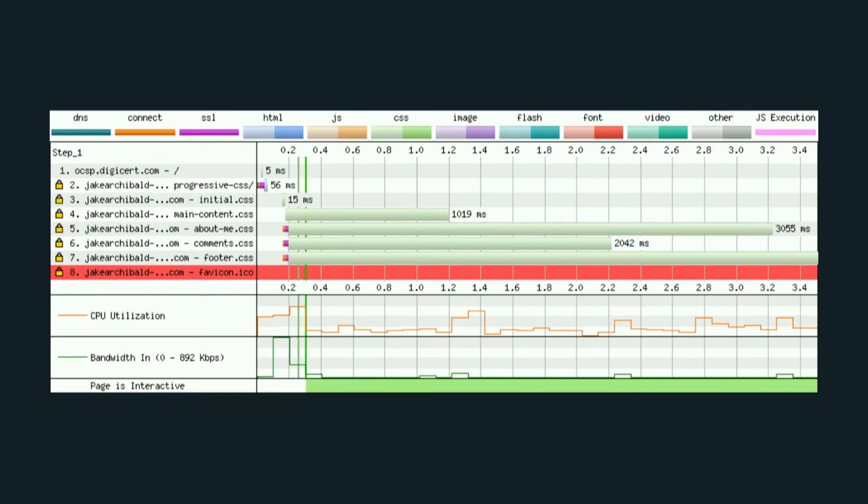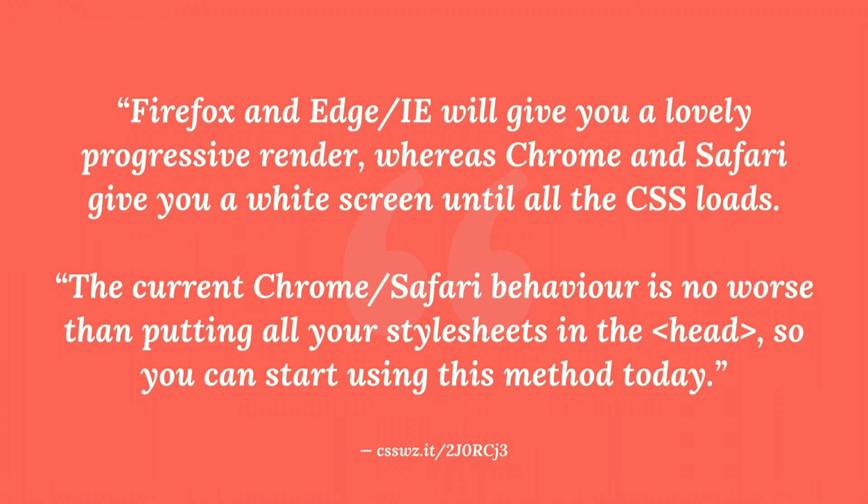This slide is marginally out of date. I apologize. This is about to go live in Chrome 70, which is the next one coming. But Firefox and Edge/IE will give you a lovely progressive render, whereas Chrome and Safari give you a white screen until all the CSS loads.